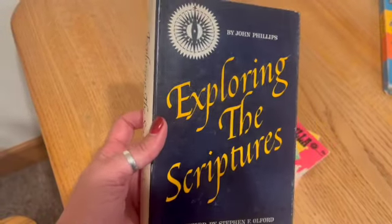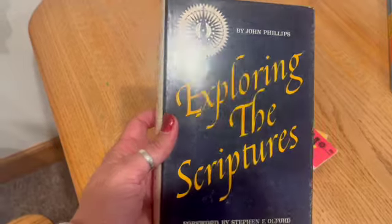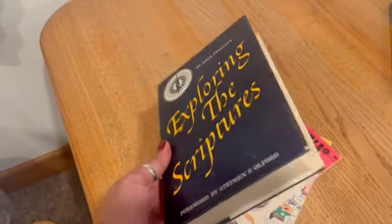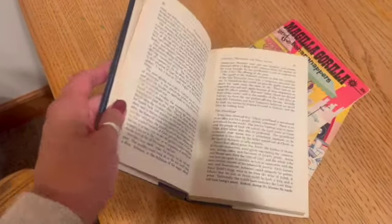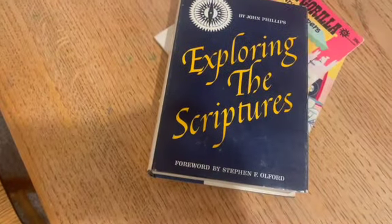Then this is Exploring the Scriptures. This is a 1966 hardcover. It does have some wear, but it has plenty of life left in it. And this I sold for $18.99.